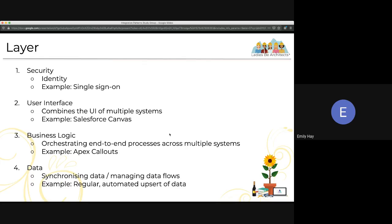Any questions so far about the different layers? Nothing in the chat so far.